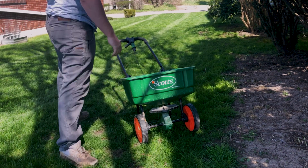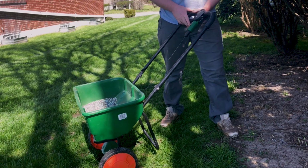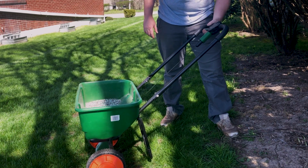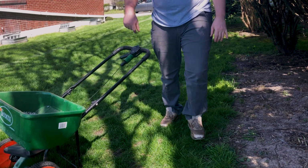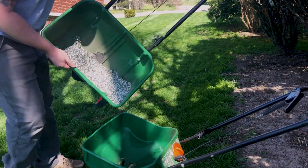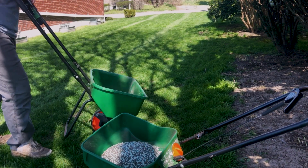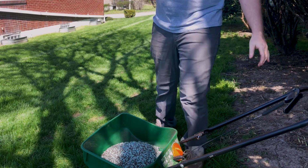So I can't seem to catch a break today. For some reason, this spreader is not wanting to engage. I'm not sure why. Good thing I have a Scott's mini edge guard downstairs too. Oh boy, what a day. Well, good thing I have two spreaders.